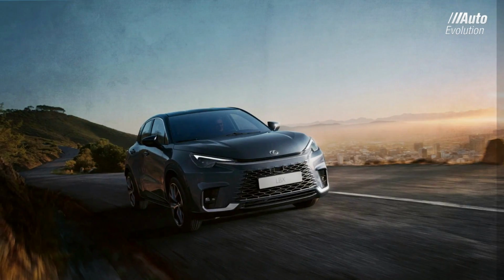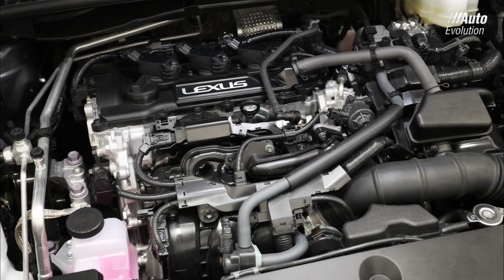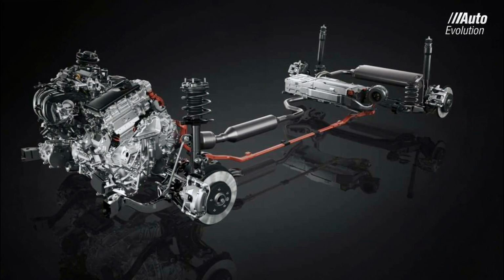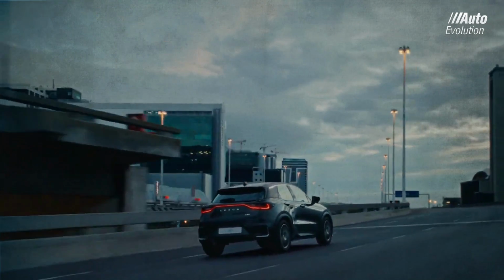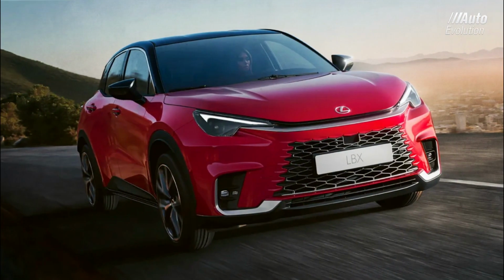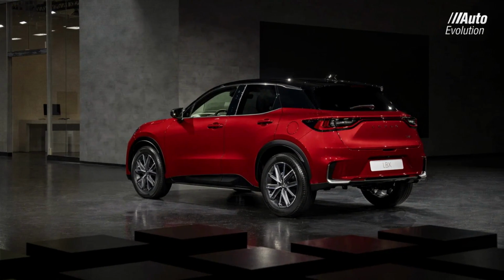First confirmation, the LBX is not an electric vehicle. It's a hybrid SUV, powered by a 1.5-liter 3-cylinder engine, the first of its kind at Lexus, and a small electric motor. It's no more and no less than the powertrain of the new Yaris. The only difference is that the specific nickel-metal hydride battery has enabled the engine to gain 6 horsepower, for a total output of 136 horsepower. Maximum torque, on the other hand, remains unchanged at 185 Nm.